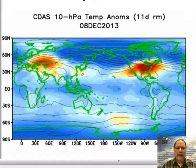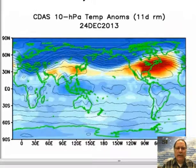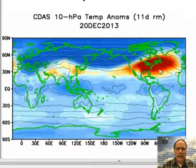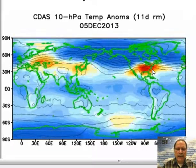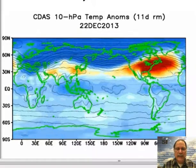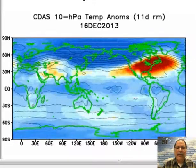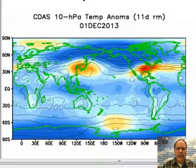What we're showing here are the last 30 days, the upper part of the atmosphere at around 10 millibars. We're looking at temperature anomalies for the past 30 days. In all these areas where you see red and orange, this is above normal temperatures, especially centered over the U.S. That developed about a month ago and then really intensified and is still quite intense. In other words, a stratospheric warming event, as we see here, has occurred over the past 30 days in parts of the world, especially centered right over the U.S.